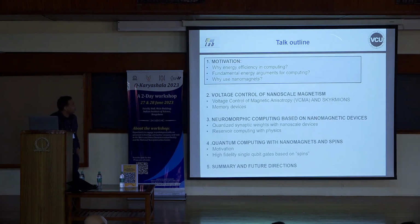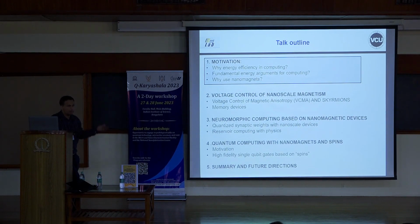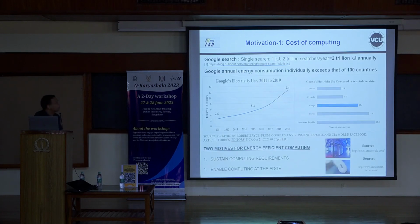The way the talk will be outlined is we will first look into computing itself, then look at some materials and devices for memory, and then go into AI and quantum computing. Maybe at the end of each block, I can stop and you can ask if you have questions, so that we can clarify things as we go.